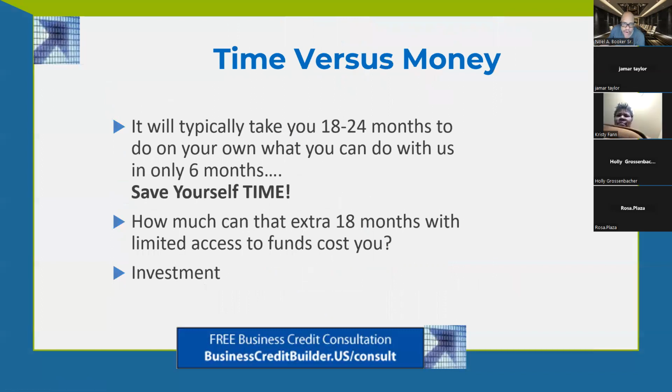It'll typically take you about 18 to 24 months if you do this on your own. You can do it with us in under 12 months and we'll save you time. That's the benefit of having a consultant like us. We save you time because when you come across bumps in the road, we smooth it over because we have a trained staff who knows all about every single step, all right? And we're going to smooth you right through it to get directly to the money as fast as possible, okay?